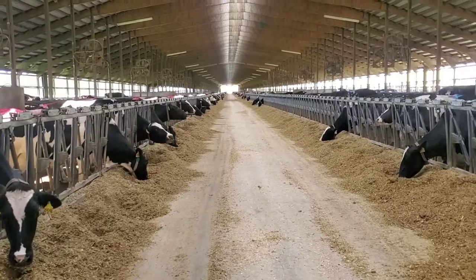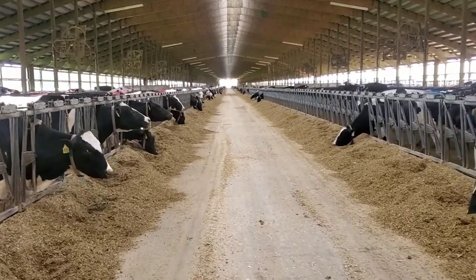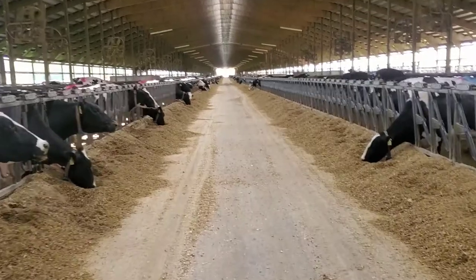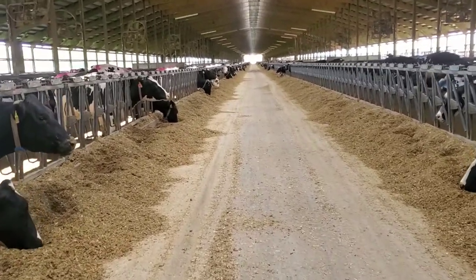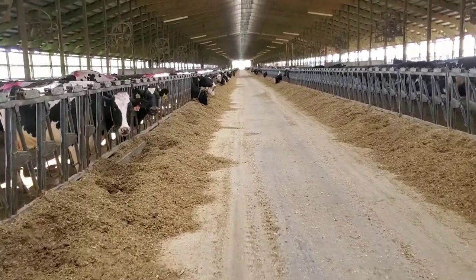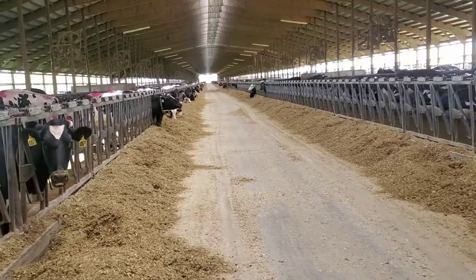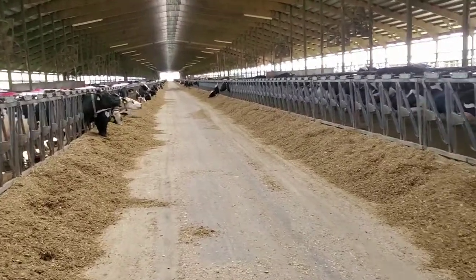We do have a fresh cow diet, so don't take me wrong. Fresh cow, we make just with the purpose of lower forages than the high lactating cow's diet, a one cow diet. We added a little bit of forages up to 50%, so to feel them a little bit better. But many, many years in a row, we used the high cow diet for all groups, including the fresh pen.